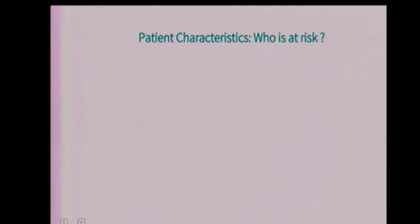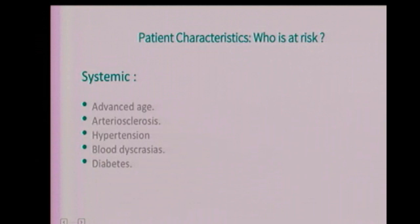Myopia is a systemic factor. Systemic hypertension, yes. Old age, hypercoagulability disorders. Exactly, patients on antiplatelet therapy. So you've got it all. And some say that diabetes is also a risk factor.